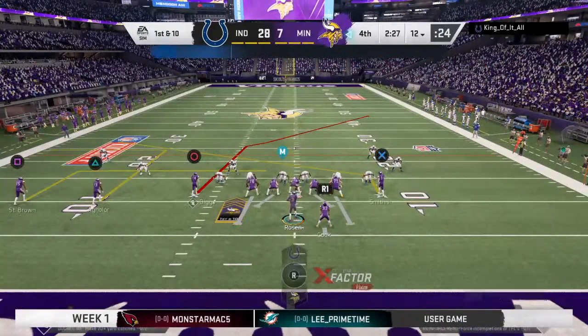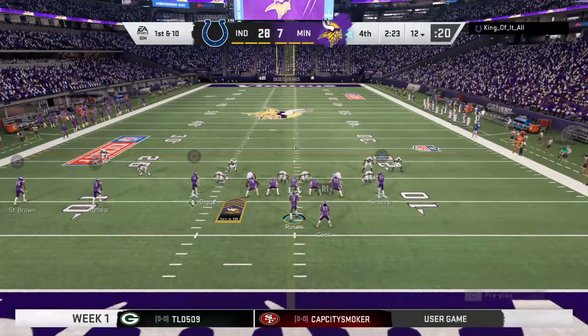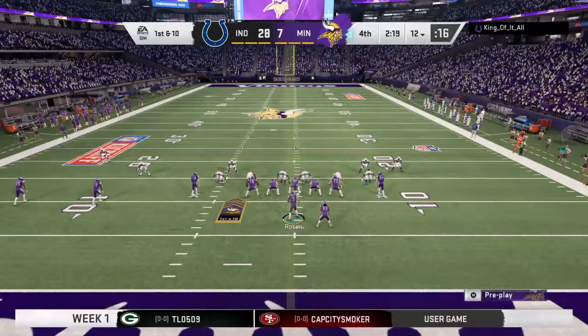10 yards, and it's good for a Viking first down. Hey, team 6. Team 6. You think you won't get him on that? You think you won't get this?